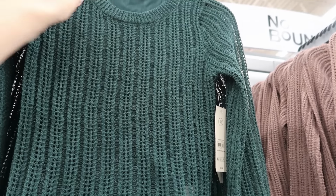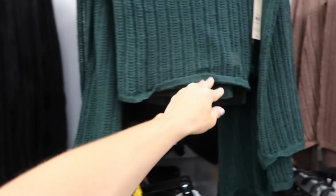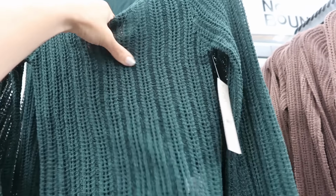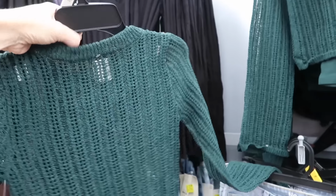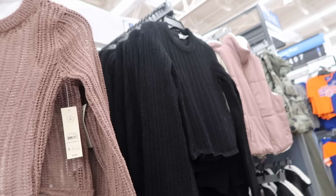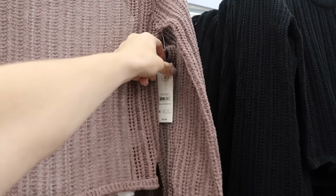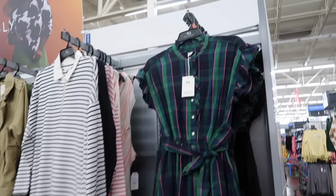Also new knit cardigan or sweater from No Boundaries. So this has a crew neckline. It's open knit. It's really pretty. It's what it looks like up close. And then they layered it with a rib tank underneath. So that one has that scoop. Nice length. You could probably take them apart. In the green, also in that mushroom. They also have solid black. The mushroom color has a white tank. And they're going to be $15.98.